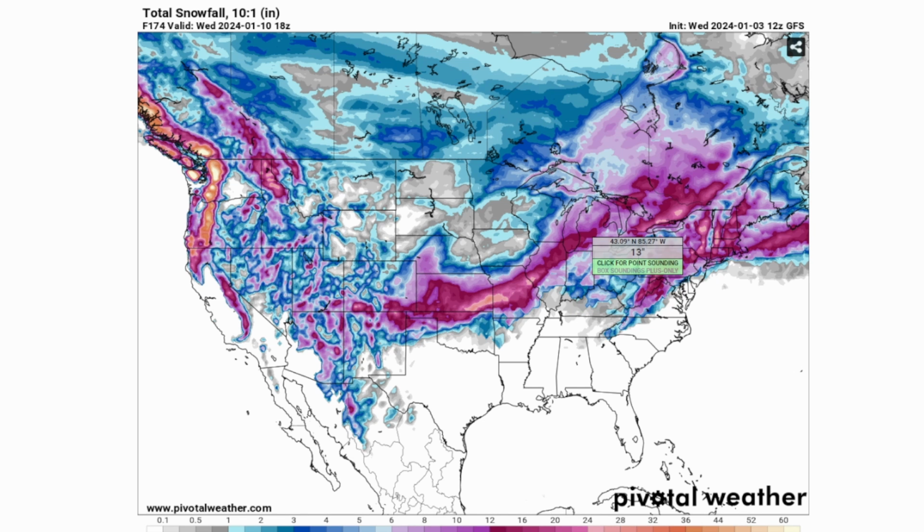Heading through central Michigan, you could potentially see upwards of a foot of snowfall as well. More of those pinkish colors, only seeing around 8 inches of snow. Indiana and Ohio, this could be kind of a wild card snow event. Maybe in some spots you could see upwards of 8 inches of snowfall, while some areas could only see a dusting up to 1 or 2, maybe 3 inches of snow. So it really depends, and these snow totals will be very preliminary until we get closer to the event early next week.